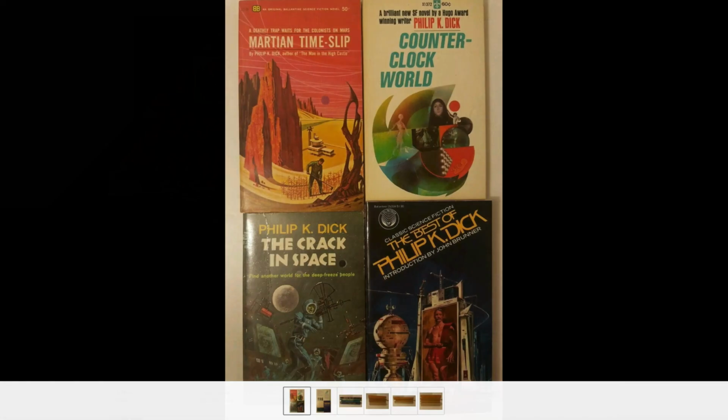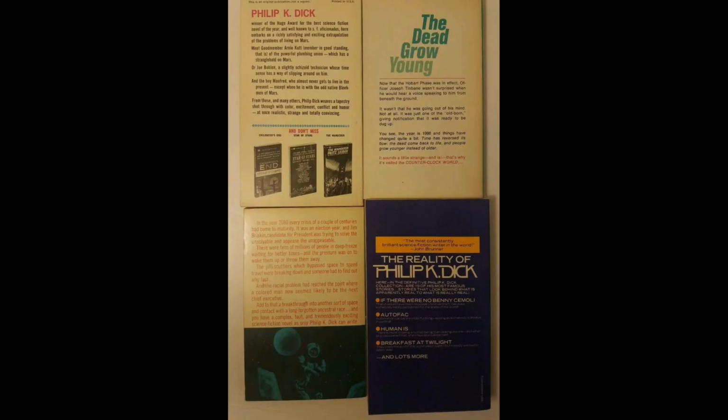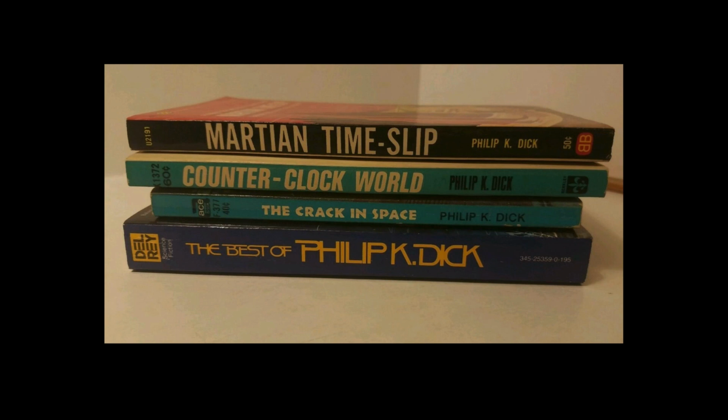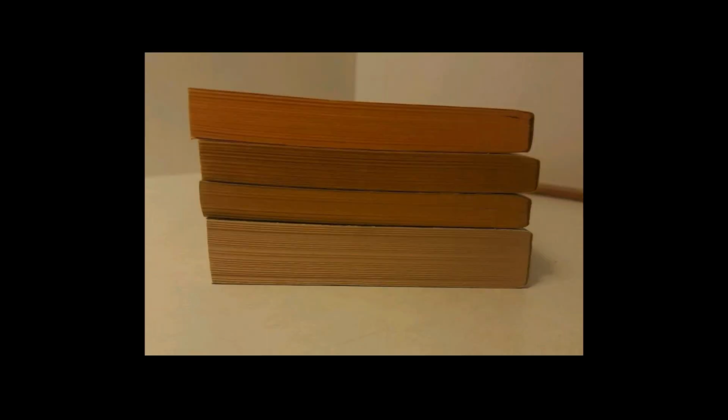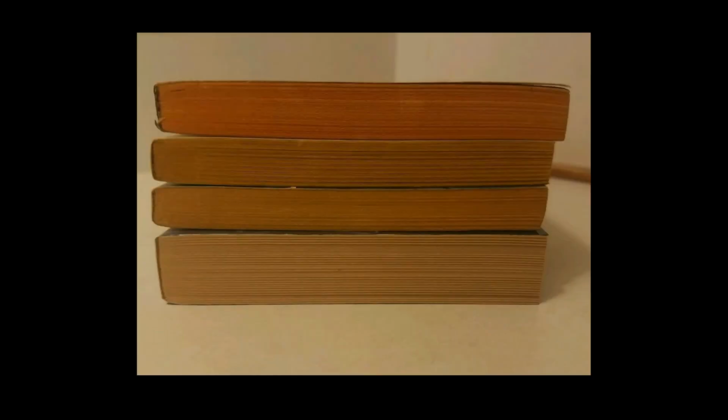Quite scarce. So Philip K. Dick, a highly collectible author, and worth picking up in, I kid you not, virtually any edition, because they're all collected. He didn't write that many books, and there are collectors who collect them in all the different editions. So if you come across any Philip K. Dick, old or new, grab them.